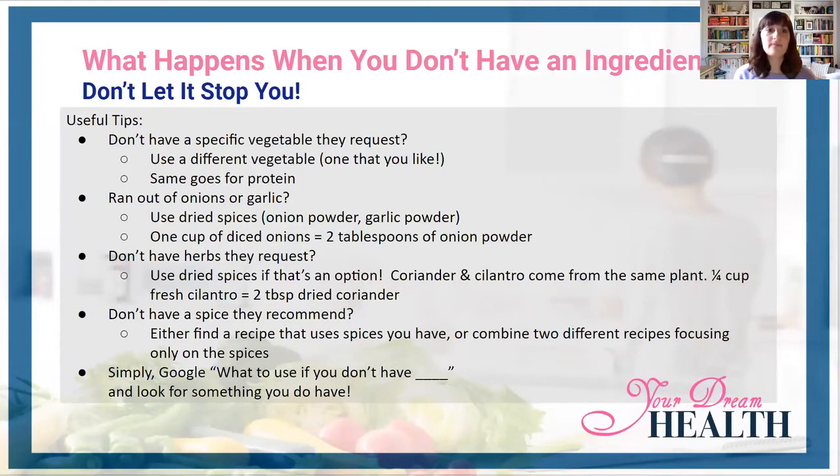Keep going. If you ran out of, say, onions or garlic or even ginger, a lot of times vegetables have dried spice equivalents. So you could use onion powder or garlic powder if you have that in your spice cabinet, of course. 1 cup of diced onions equals 2 tablespoons onion powder. I just Googled that conversion and there you go, it gave me the answer.